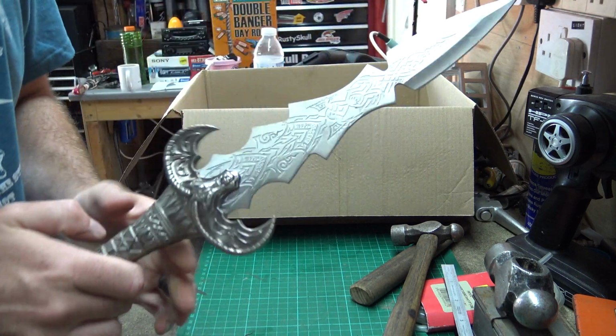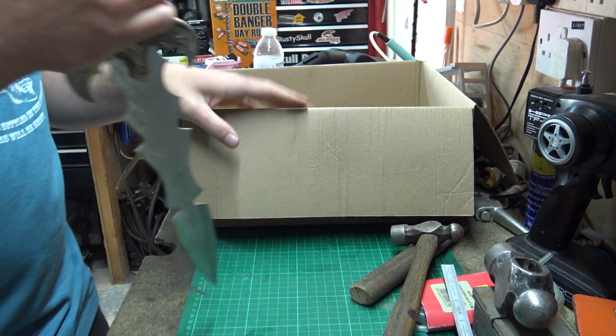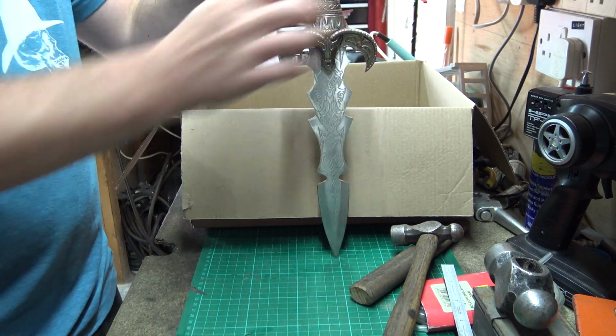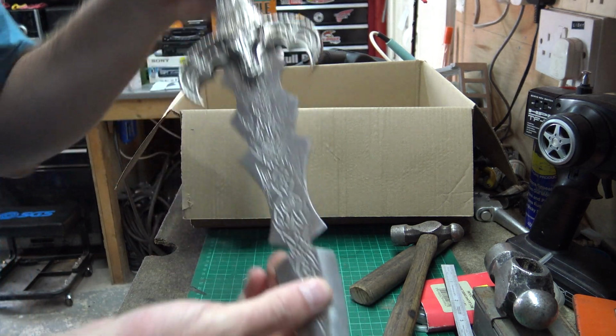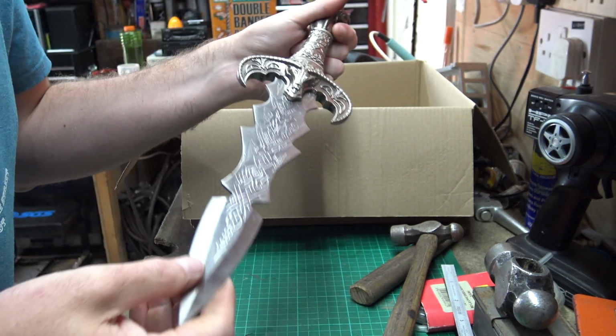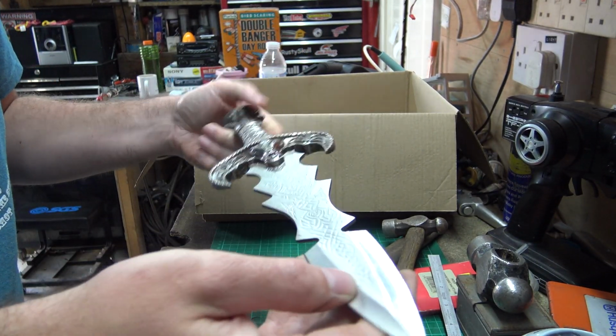And then I found this. This is nice. There was like a wooden bench and it was stuck in the bench like that. And I didn't notice it. I'm walking around looking around and I didn't even notice it because it was stuck up like that in the corner. And when I saw it, I thought, bloody hell, that's nice.